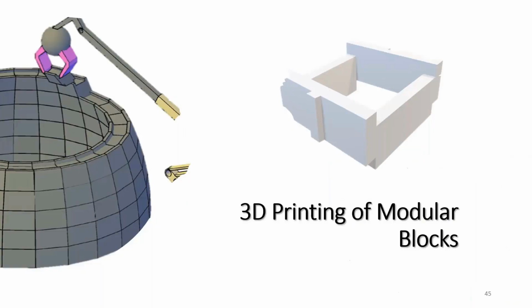The second question is, should there be a need for repair of such printed material, are the repair methods different from cast concrete? We have not really done any work in that area. Repairing a UHPC element really is beyond just 3D printing. That question, in my opinion at least, I don't believe has really been researched yet.